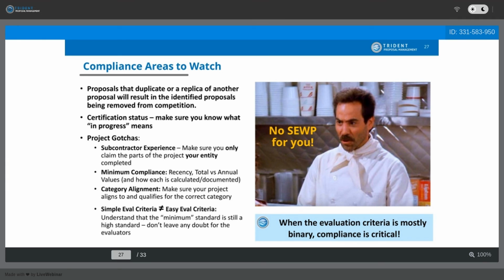And then do not mistake simple eval criteria, right? Something that's binary, for being easy. So the minimum standard here is still a very high standard when it comes to those minimum relevant experience projects and the past performance criteria. Don't leave any doubt for the evaluators. And then also, again, management and tech, right? If you're not high confidence, you're minimal confidence. There is no middle ground.